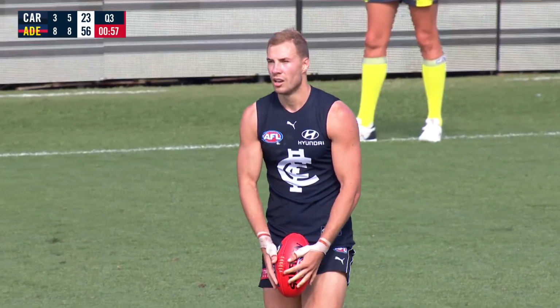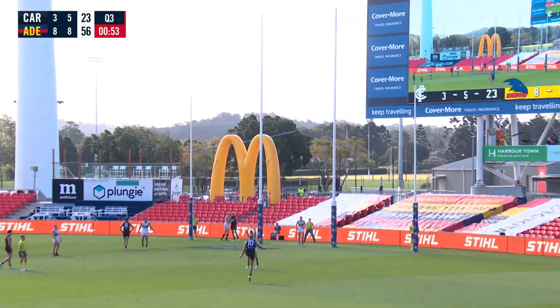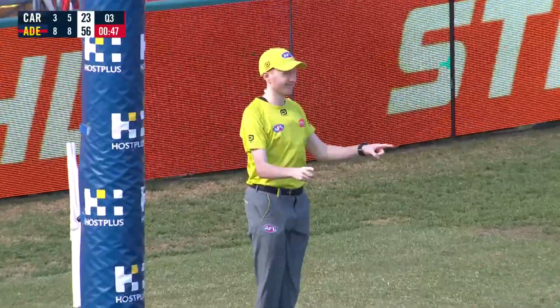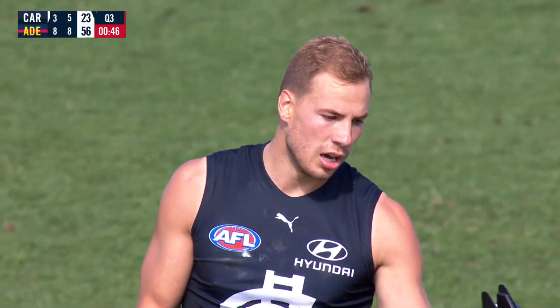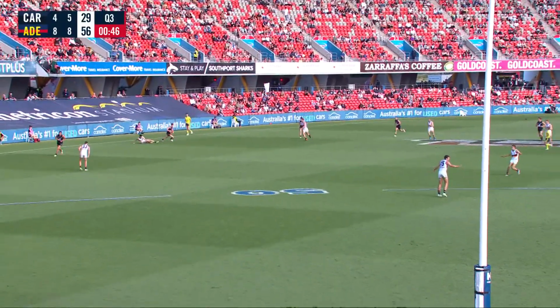Takes a deep breath. Now the walk in. Opens up the angle. Dead-eye Mackay. And it's game on. Well, it is. It's game on. It sure is now. We're back to 27 points in this contest.